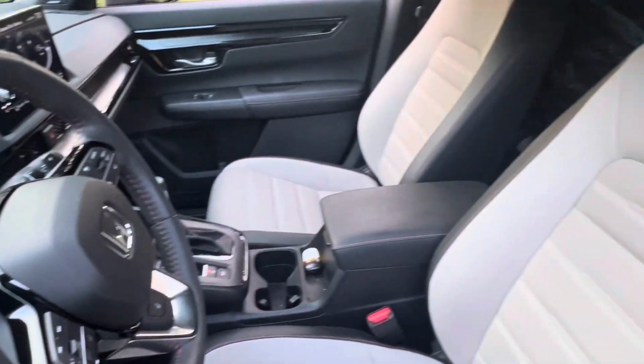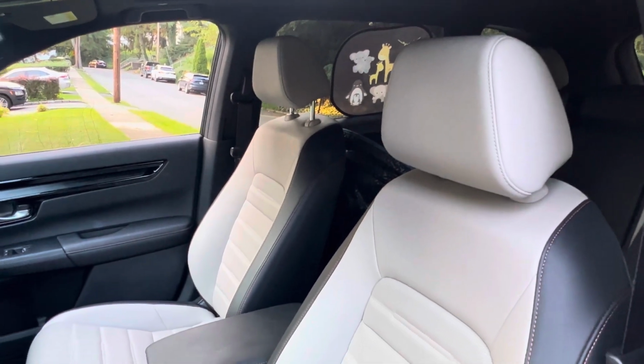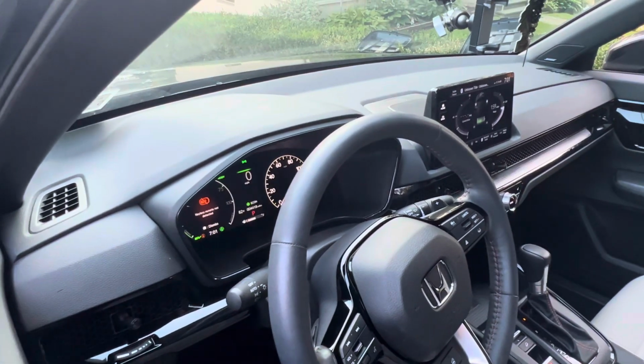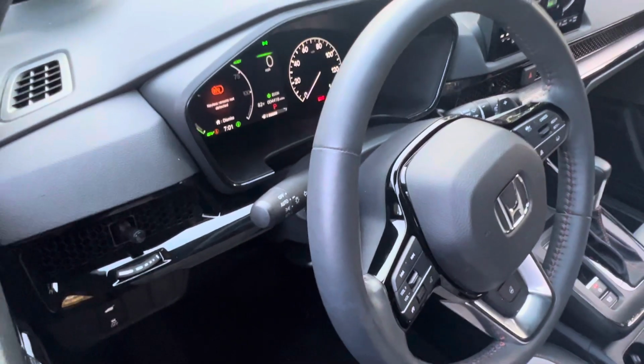This is all leather interior, beautifully leather wrapped, lumbar support, audio, Bluetooth, navigation system. The Bluetooth is wireless, which is amazing. Once I start driving, I'll show you guys that.